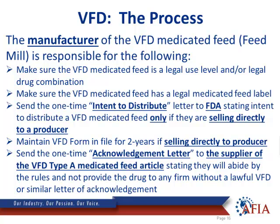And then you do have to keep the records for 2 years if you have customers that buy directly from you as the feed plant. And then you've got to send that one-time letter back up one step in the process. Whoever you buy your type A medicated articles from, you've got to send that back. So those are the requirements of the feed plant, of the manufacturer.